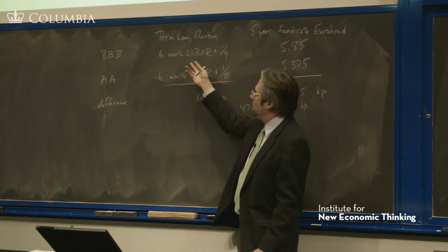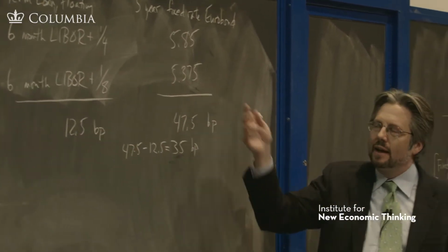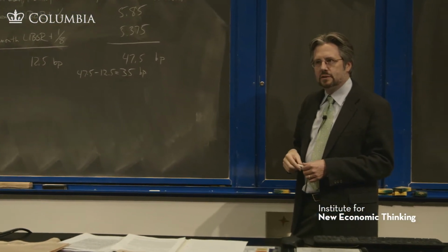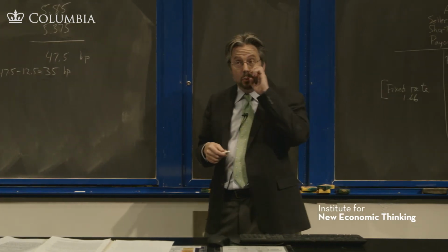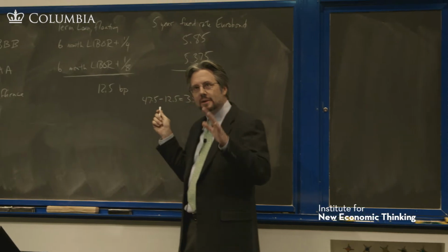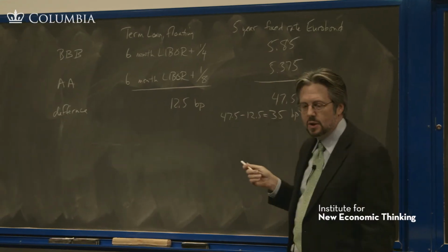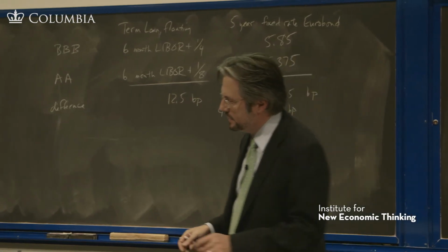So triple B has comparative advantage in borrowing short-term, and double A has comparative advantage in borrowing 5 years. I'm not sure that is really a very good way to understand this, but the math works that way. And so if you have intuition about comparative advantage, it can help you understand here at the beginning why it works, even though double A has real advantage. So she then says, here's my numbers here.